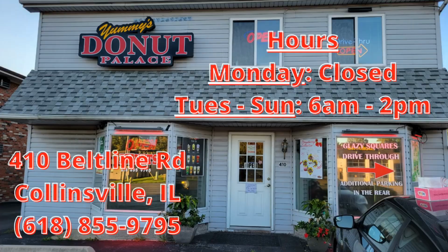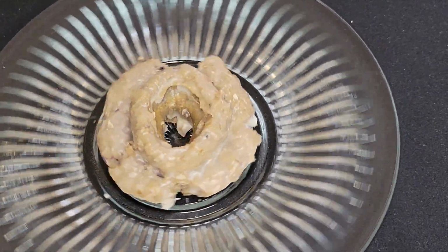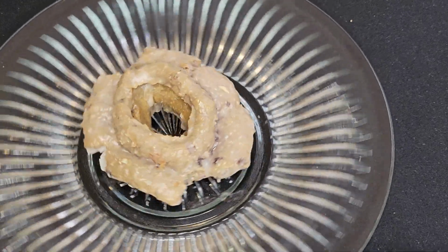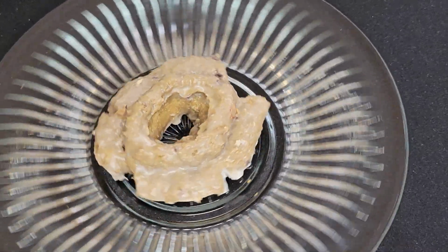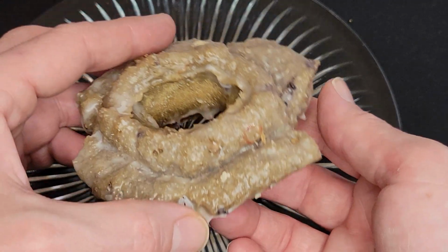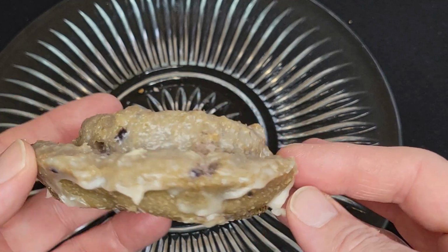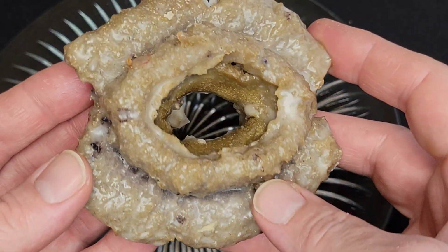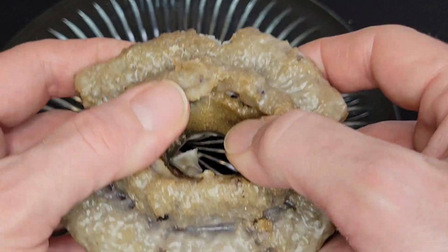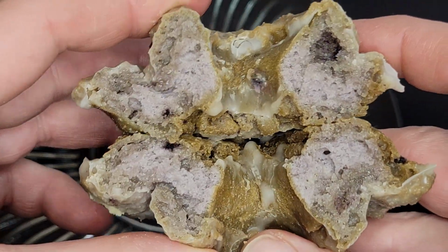Following that, I recommend Yummy's Donut Palace in Collinsville and Edwardsville, Illinois for their glazed blueberry sour cream old fashioneds. I absolutely love it when shops do variations on old fashioneds, and this has got to be one of my favorite donuts from today's stop. It has that texture contrast that we're looking for, with the thick sugary glaze and the creamy soft cake, and then on top of that, it's got so much blueberry in it that it's purple.